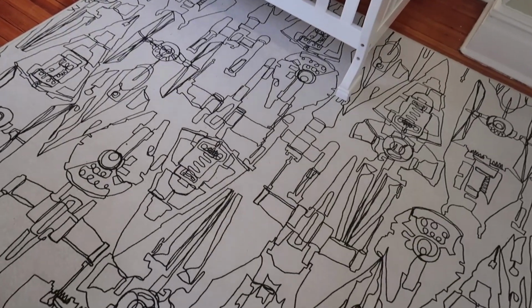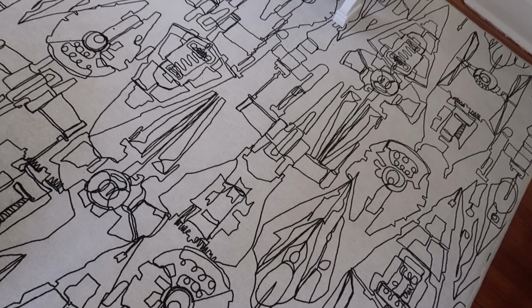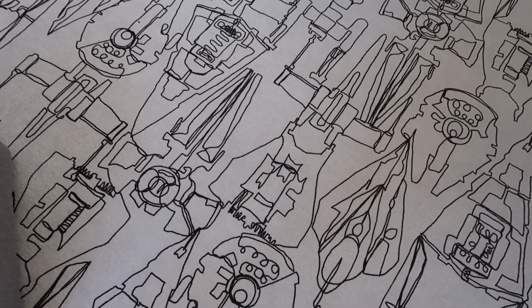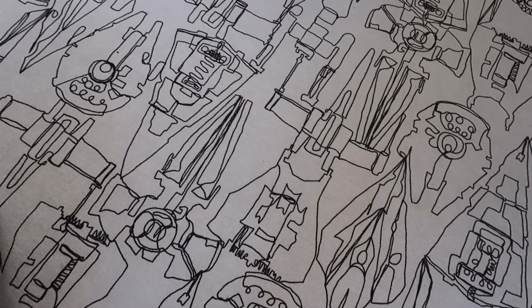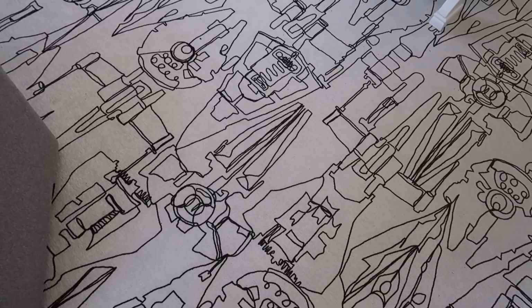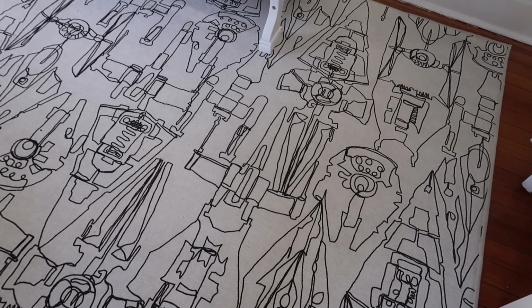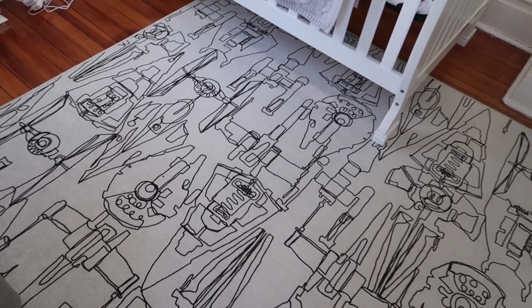And then one of my favorite touches of this whole room is this Ruggable Star Wars rug. So if you look closely, you can see there are ships. Love this rug. It looks so cool. It's really easy to clean, and I'm all about that, and I know this kid's gonna make a mess. So absolutely love how the rug ties the whole place together.